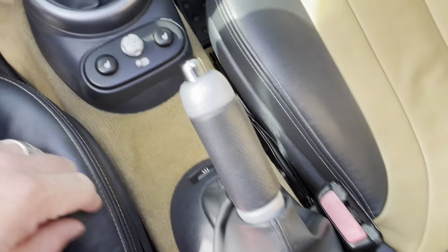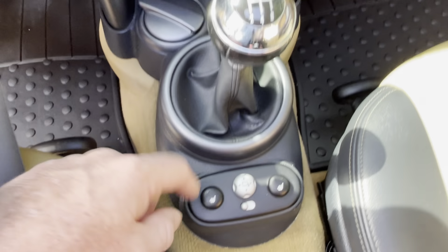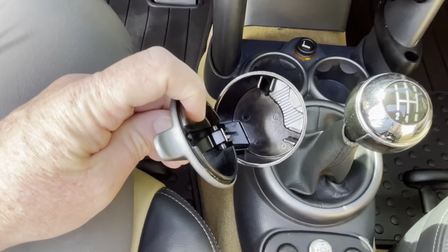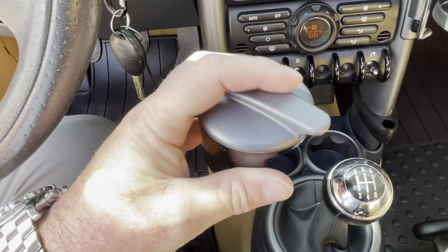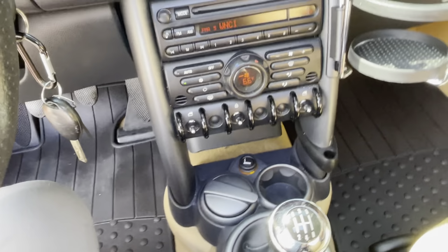Emergency brake, good shape. Factory heated seats, they both work like they should, high and low. Shift knob is in great shape. Even still has the original ashtray, which hopefully you don't smoke because it's not good for your health. But this makes an excellent coin holder, little coin purse. Put your change in and keep it in the cup holder or wherever you like.